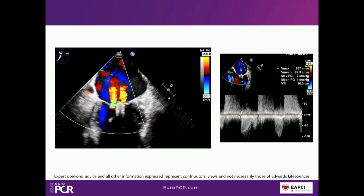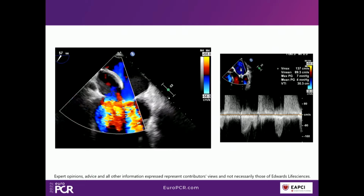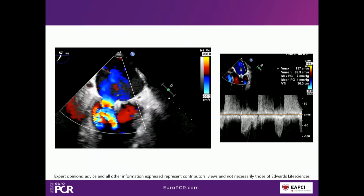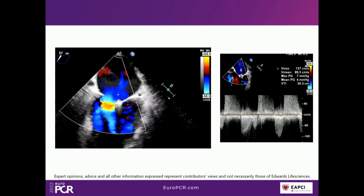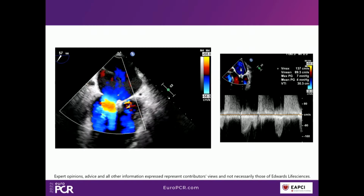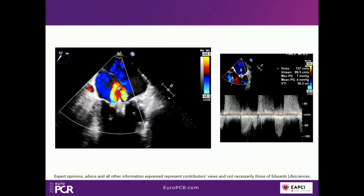Now, you can see that there's a residual jet on both sides of the implant. And my usual practice in this kind of situation would be to open and to move medially and then put another implant on the lateral side. The mitral gradient here was 4. And I would have done that if I hadn't seen the hemodynamic result.